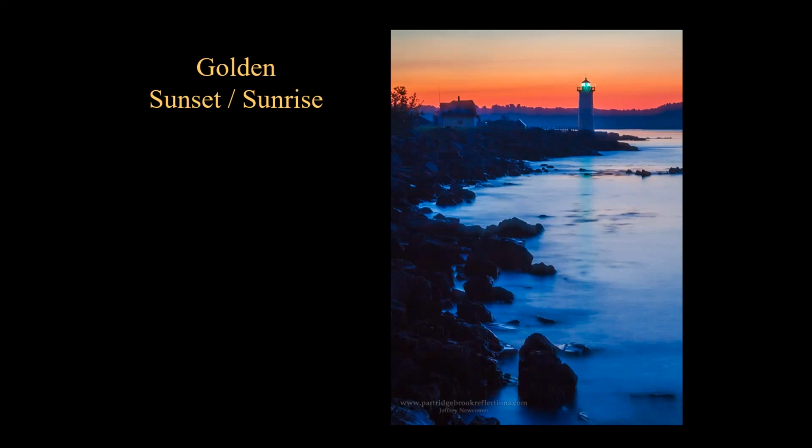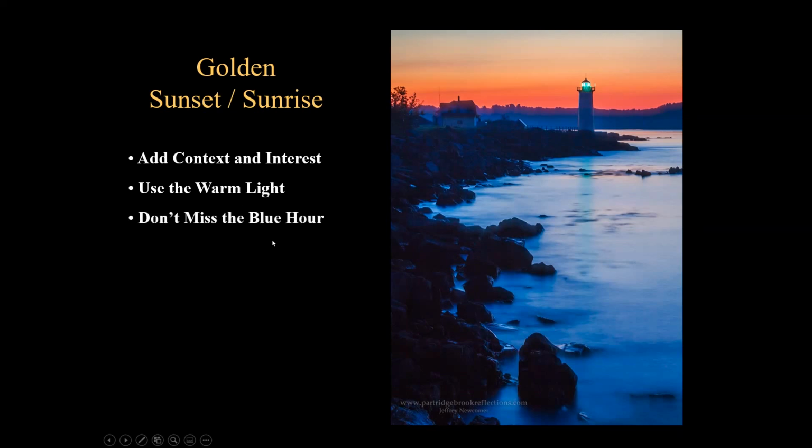Some things to think about, obviously, is first add context to your images so that you have interest. I talk about this all the time during the course about trying to add context to your images. Use the warm light so you're not only looking into the sunset, but you're also looking behind you at how the light plays on the landscape and adds interesting tones and soft character to the images. And you don't want to miss the blue hour. Hang around for the blue hour after the fact, just to get that nice contrast.